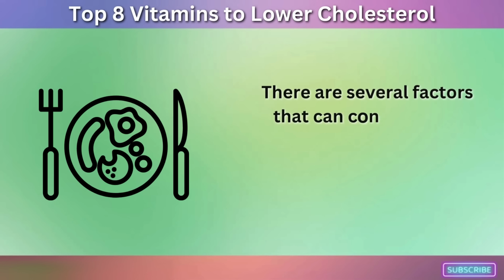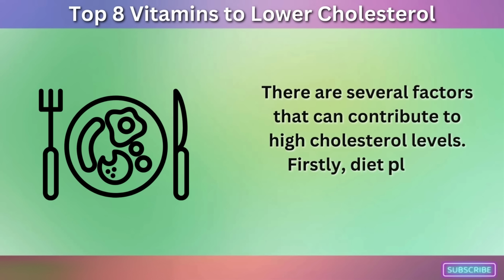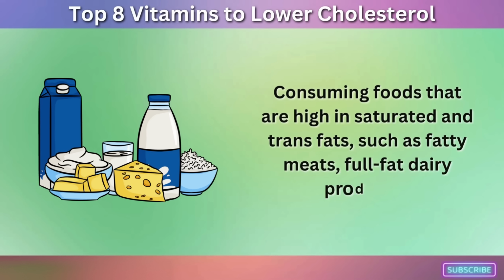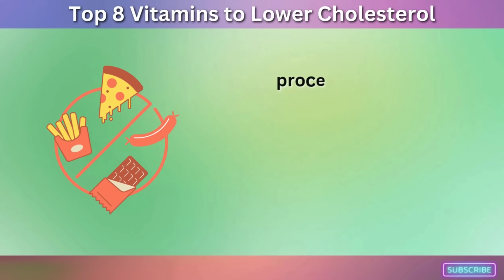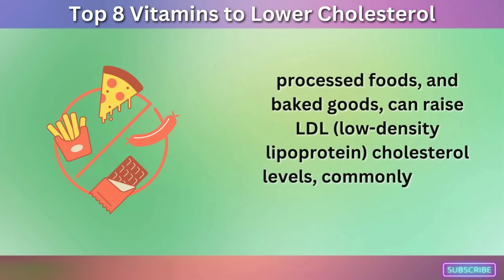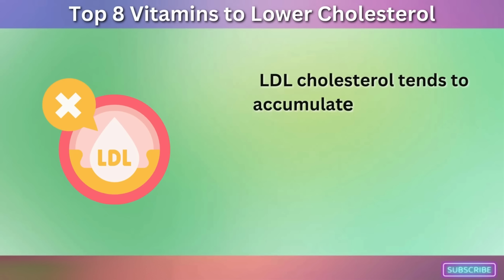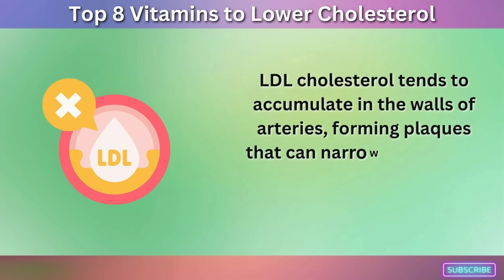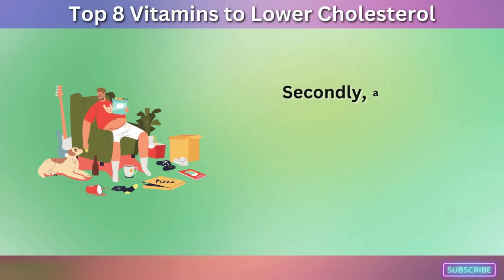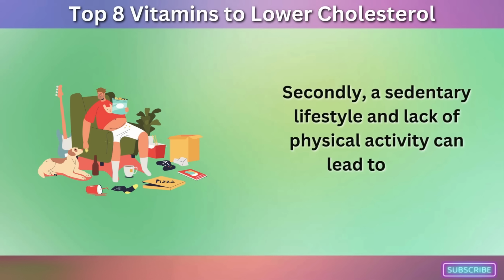There are several factors that can contribute to high cholesterol levels. Firstly, diet plays a significant role. Consuming foods that are high in saturated and trans fats, such as fatty meats, full-fat dairy products, processed foods, and baked goods, can raise LDL, low-density lipoprotein, cholesterol levels, commonly known as bad cholesterol. LDL cholesterol tends to accumulate in the walls of arteries, forming plaques that can narrow and harden the arteries, a condition called atherosclerosis.